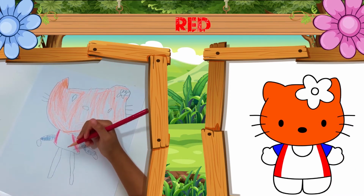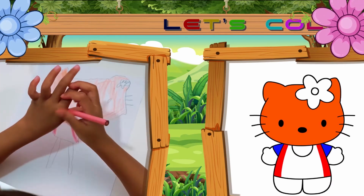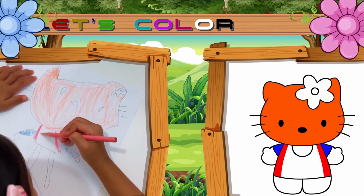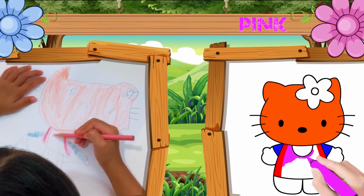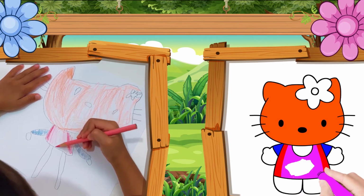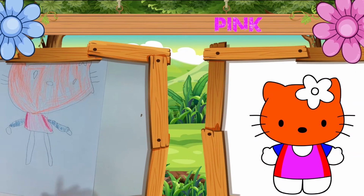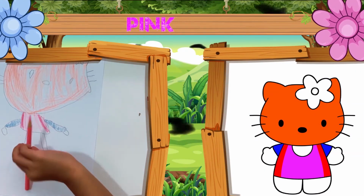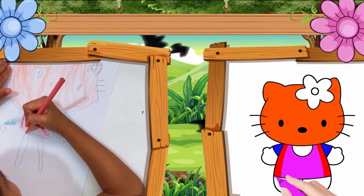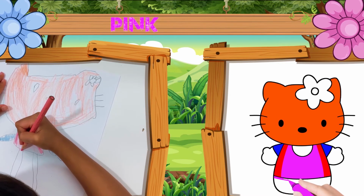Now, over here, I put pink. So it's going to be a pink shirt? That'll be nice. So what are you going to color next? Pink. Pink? Okay. So she will have a pink shirt and pink pants?